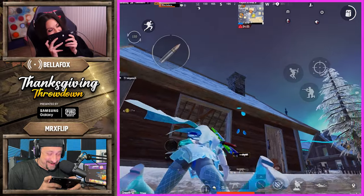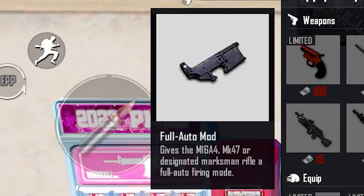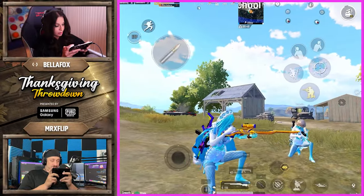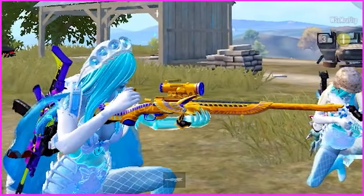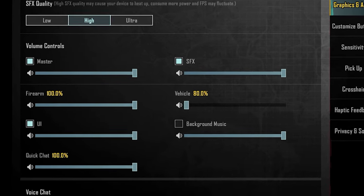Some other new additions I think you might love is they added an attachment that now allows you to go full auto with DMRs. And the new bolt action animation? Real good, dude. Looks so real, it could be my own arm doing it. You can now also lower the car sound separately in settings.